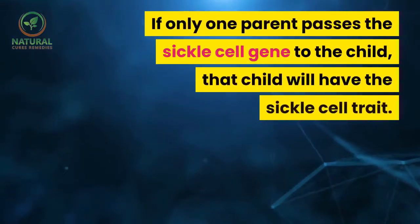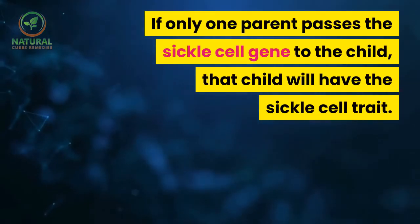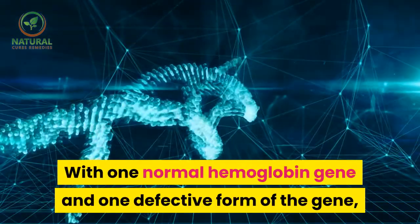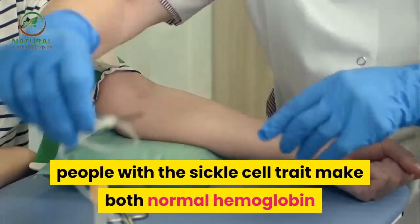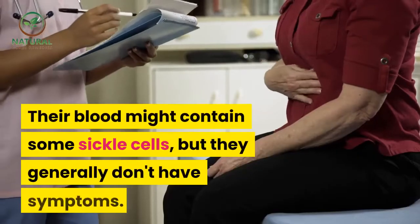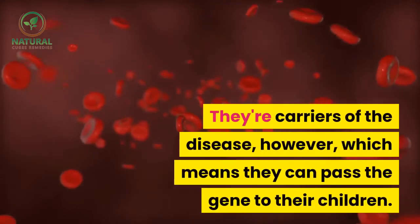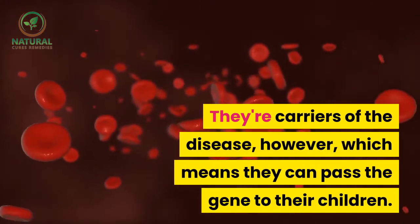If only one parent passes the sickle cell gene to the child, that child will have the sickle cell trait. With one normal hemoglobin gene and one defective form of the gene, people with the sickle cell trait make both normal hemoglobin and sickle cell hemoglobin. Their blood might contain some sickle cells, but they generally don't have symptoms. They're carriers of the disease, however, which means they can pass the gene to their children.